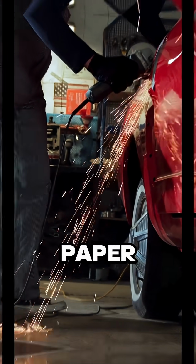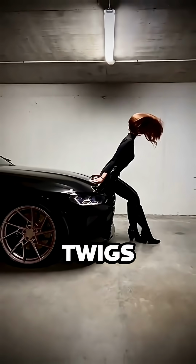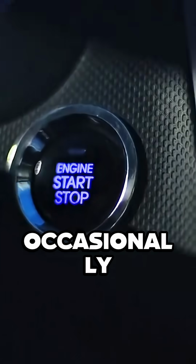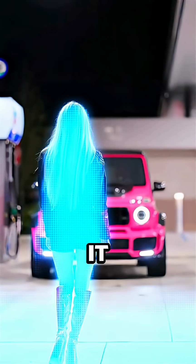warped like burnt paper. And nature noticed. Birds began nesting in the engine bay. Leaves piled up under the hood, twigs jammed the exhaust, feathers floated through the vents. The Viper turned into a high-rise aviary, a supercar turned bird hotel. Occasionally, people asked if it still ran. The answer was always the same. Nope, but it looks cool up there.